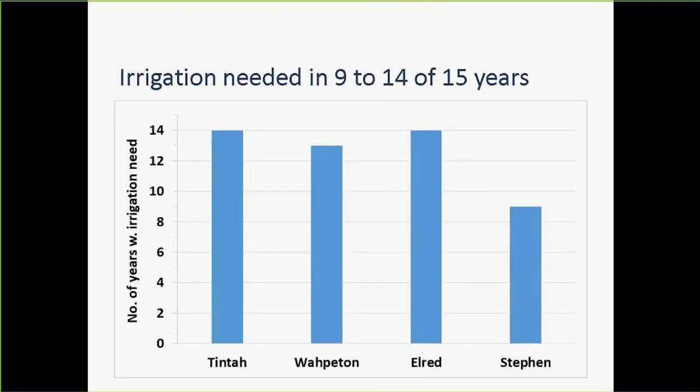Jumping straight into the results, what we did find was that irrigation was needed most of the years. They varied a little bit from site to site. In this case, the sites are listed from south to north. So Tinta on the left, that is the southernmost location, and then Stephen is the northernmost location. It would have been nice if there was a north-south gradient in the data, and if we skip Eldred, that might be the case, but certainly we saw that most years the crop would benefit from additional water, that it was running short there during the growing season.